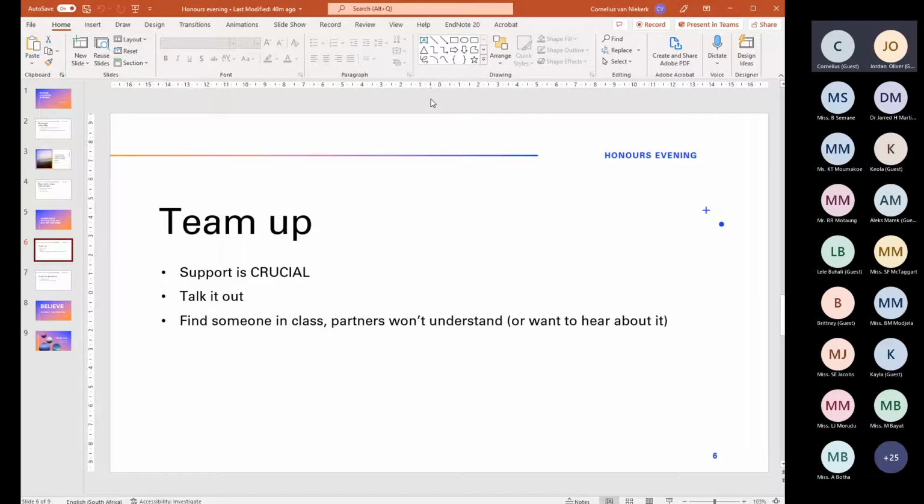support and friendship. That helps a lot, because the program is very intense and it's quite full, and it keeps going. I mean, you study through holidays and you keep doing research over the weekends. So having someone to talk to that knows what you're going through is extremely helpful.